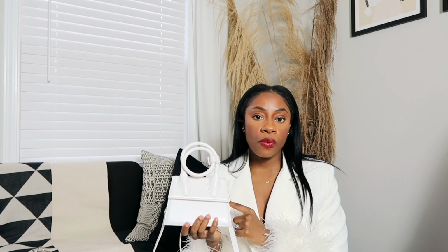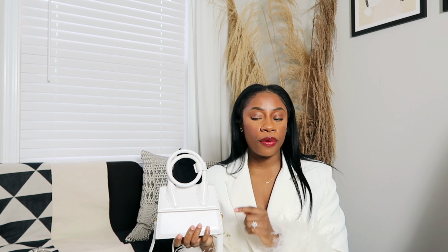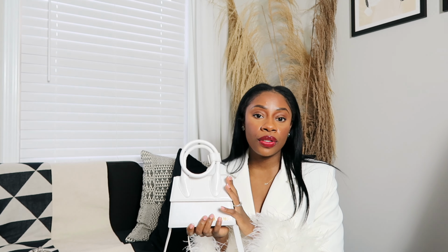So if you do decide to go with a designer bag or a nicer bag, definitely find one that you can wear for all of your bridal events so that you can get the most bang for your buck as well. So this bag was absolutely a great purchase. It was, like I said, my road dog for all of the bridal events, and I'm really glad that I went ahead and grabbed it.